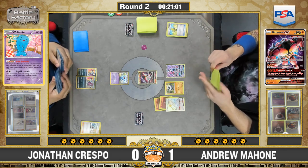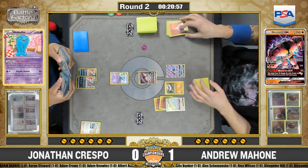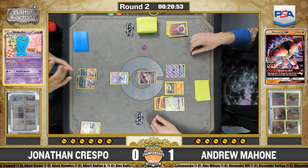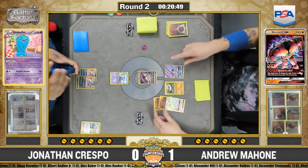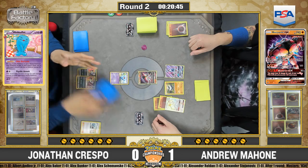Crespo does top deck the Bridget, and immediately is like, okay, we're not doing this, we need to last a couple more turns. Come on, give me some time. Let my Hoopas go in first as well. You know, at least they'll slow down the Buzzwole until that Garbodor's Garbotoxin comes into play. There's no Trubbish down, so.